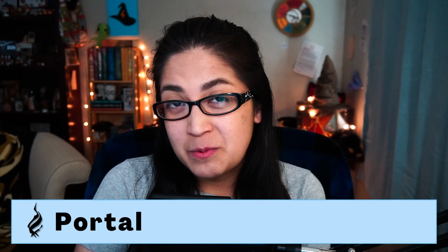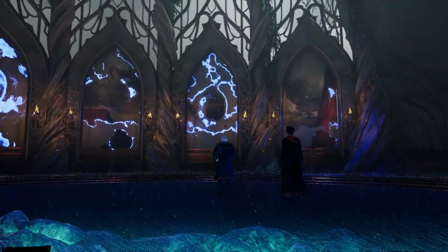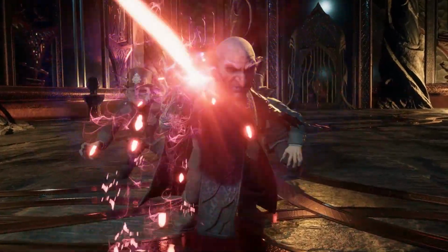Portals are not specific to the wizarding world, but we do expect to see them in Hogwarts Legacy. This room appears to have several portals that might use a spell related to portkeys to allow fast travel from this room to important, predetermined locations.